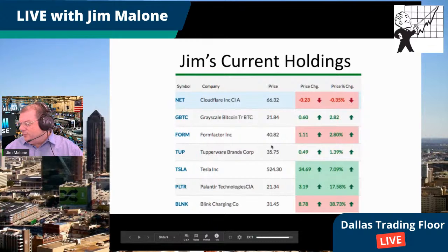And then I'm also in FormFactor. It's done quite well. It's up $1.11 today at about 40.82. I also have Tupperware, which seems to be the gift that keeps on giving. I guess, with Thanksgiving coming up, people want to save their turkeys for later. So those turkey sandwiches. So TUP, Tupperware.